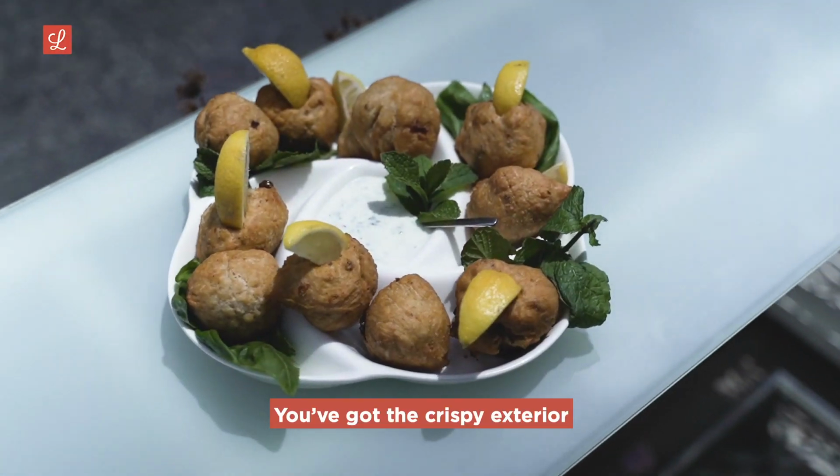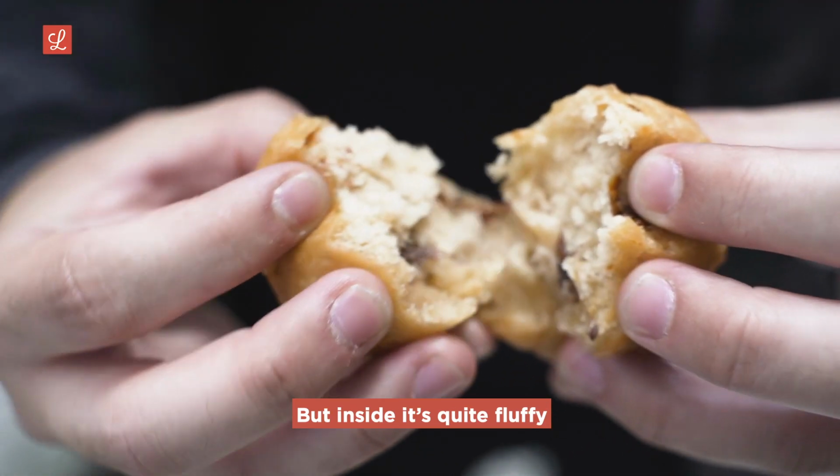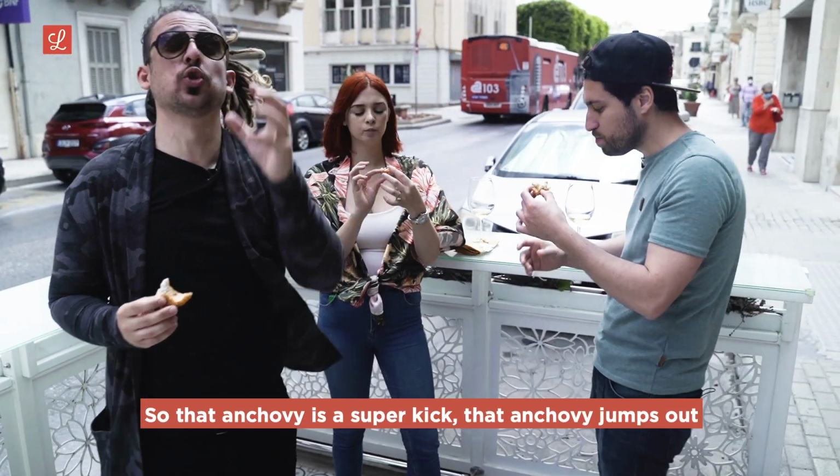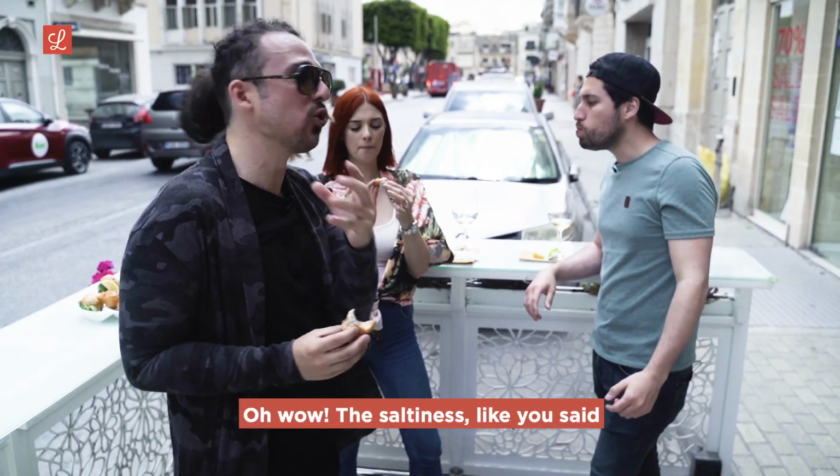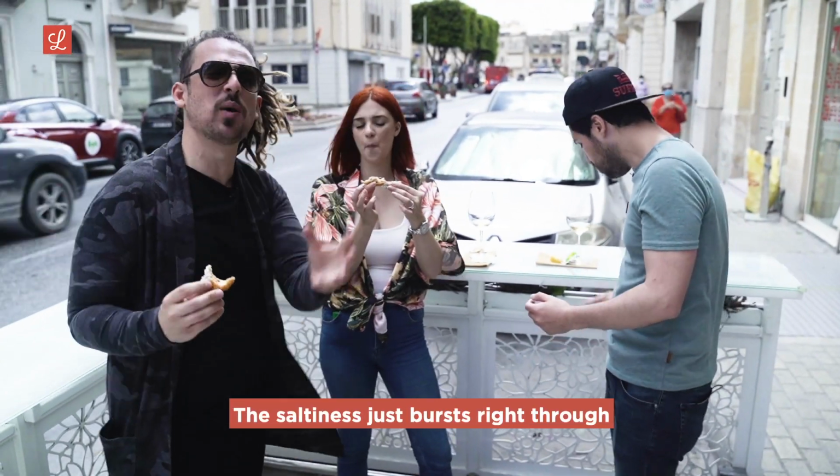Wow. You've got the crispy exterior, but inside it's quite fluffy. So the anchovy is a super kick. That anchovy jumps out. Once you bite into it, oh wow, the saltiness. Like you said, that saltiness just bursts right through.